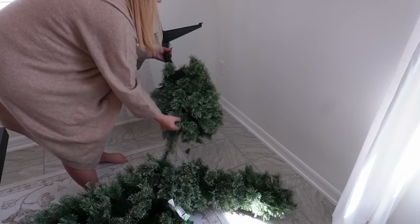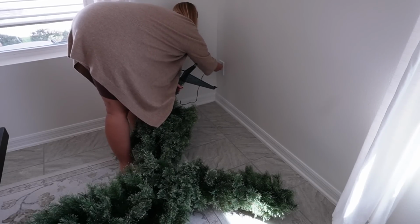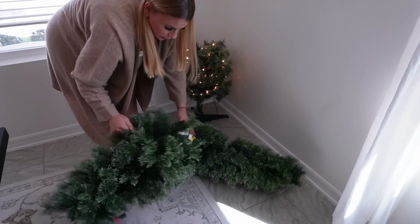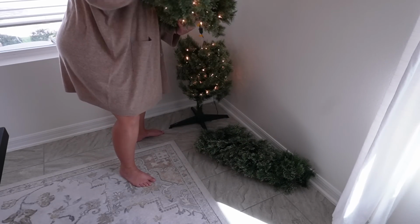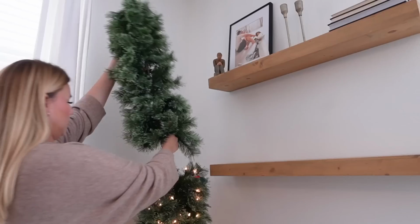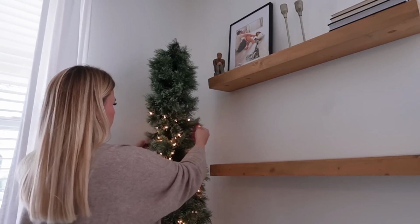But this is a cashmere tree. That's what this type of pine is called, and I absolutely love it. I know some people think it's really ugly, but I don't know why. I just think it's really pretty. I love the texture of it. Would I want it for every single one of my trees? No, but I love having one in particular, and I just think it looks really pretty as a pencil tree. Like I said, I just really enjoy the texture of it.